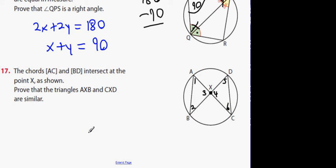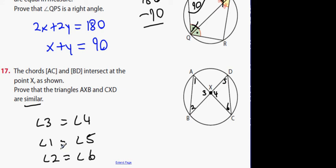Let's start off. To prove that these are similar, similar means all the angles are the same. I need to prove that angle 3 equals angle 4 for some reason, that maybe angle 1 equals angle 5 for some reason, and maybe angle 2 equals angle 6 for some reason. Or it could be the opposite way around: angle 2 could equal angle 5 and angle 1 could equal angle 6. I had to figure this out.